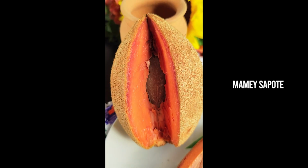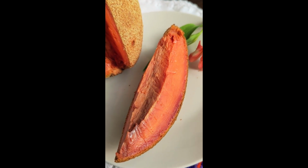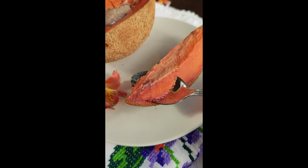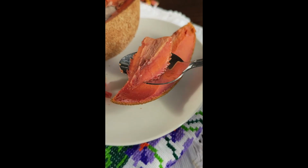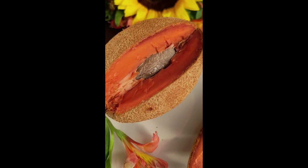This is Mamey Sapote. To me, it has a really sweet, strong taste, similar to a mix of dark brown sugar with pumpkin and an aftertaste like cantaloupe. It is very popular, made into milkshakes, but also some desserts. I like it in a milkshake.